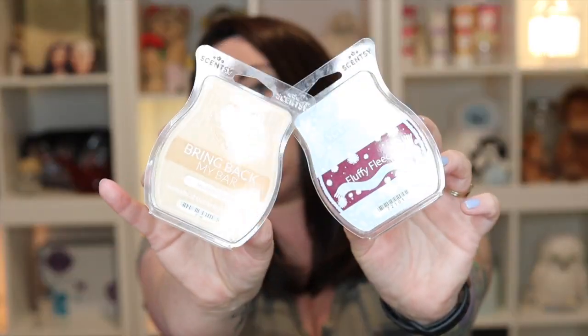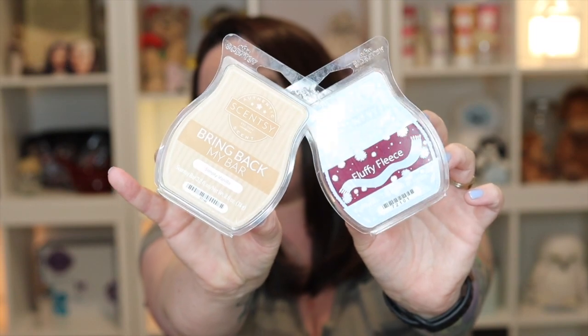And next we have, oh, this was fun. This was super fun. Okay, so we're bringing back the Mix With Me series, which is super fun. And this was a really great suggestion for a mixture, and I loved it. 1 cube to 1 cube in the same warmer, Fluffy Fleece and Simply Vanilla. Really, really nice. I love it.